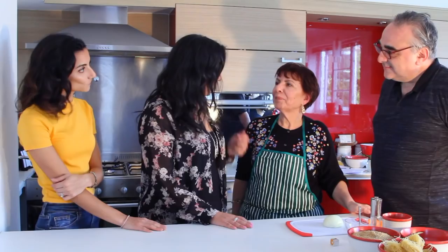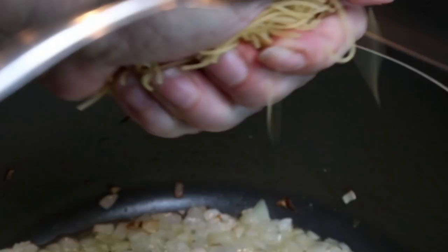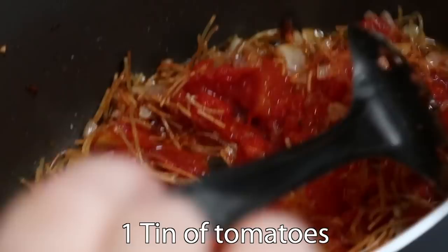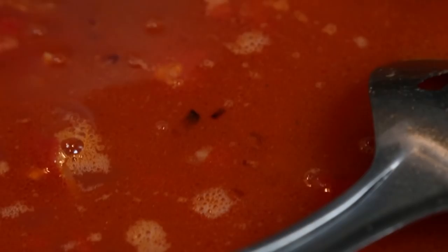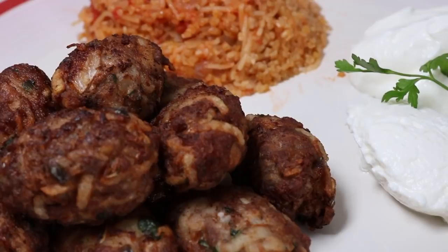Well, first of all, you need some onion, soften it. Then you add the vermicelli, so it gets nice and brown. Then you add the tomatoes, the bougouri, which is 1 cup of bougouri to 2 cups of stock. Hot stock, and then you stir it and leave it to cook on low heat. So it takes about 10 minutes to prepare and 10 minutes to cook. 20 minutes, it's done.